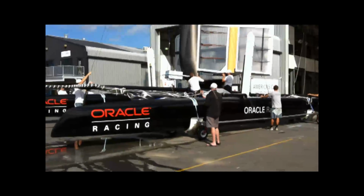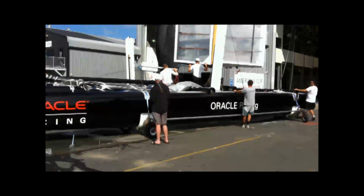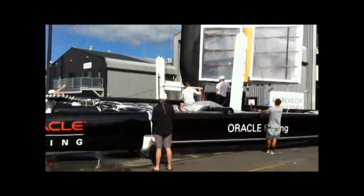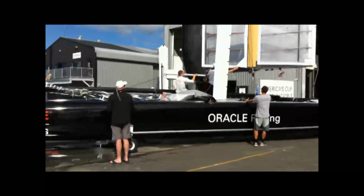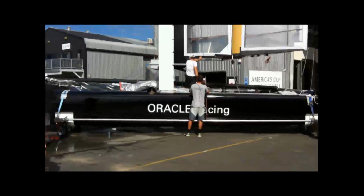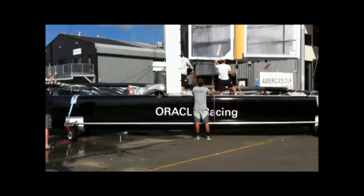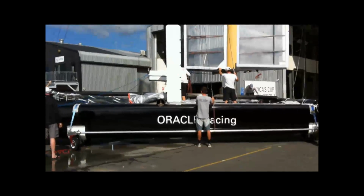Here we're just watching Oracle Racing having the platform manoeuvred under the wing. You can see on the front of the wing there is a large aluminium container that's filled with water. That's what provides the counterweight for the whole rig to stay in place.